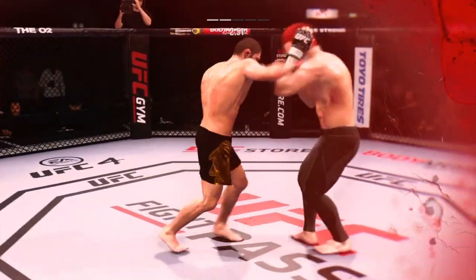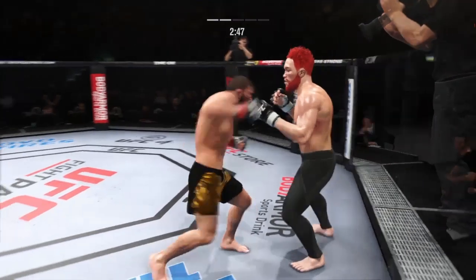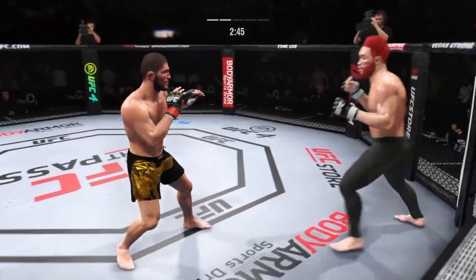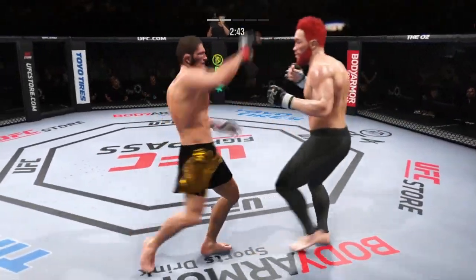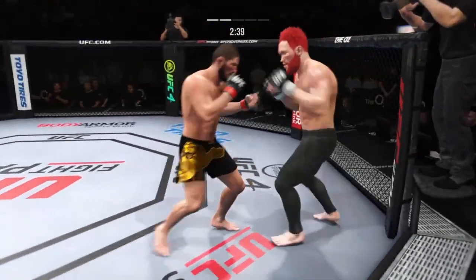Oh! Oh! After that offering, DC, he is hurt. What a beautiful uppercut. It landed beautifully. Perfect placement on that shot. Whoa! He needs to start looking to finish now because he's got his opponent hurt very bad.